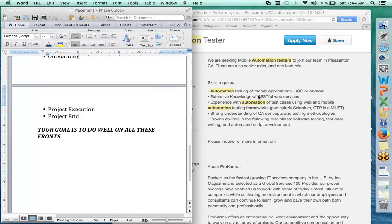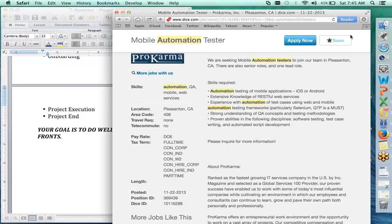Okay. Go ahead, Veena. Hi, Karthik. The quick question is, if I want to search for testing jobs, either manual testing is also okay with me, anything, what particular keyword would be helpful? If I give testing, then it comes with other Java requirements, .NET requirements also. I want particularly any testing. Manual testing is also fine.